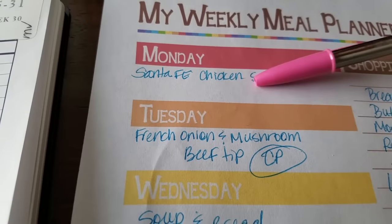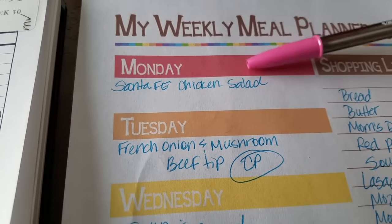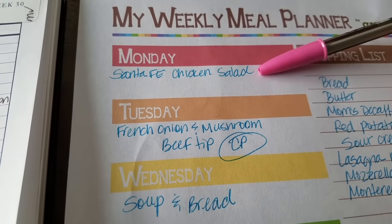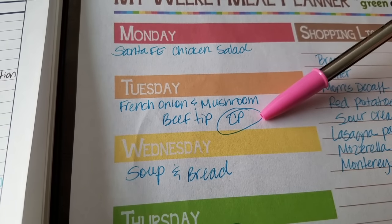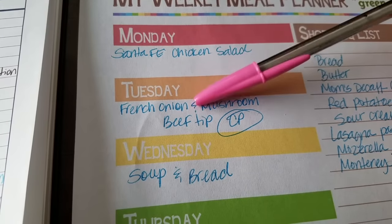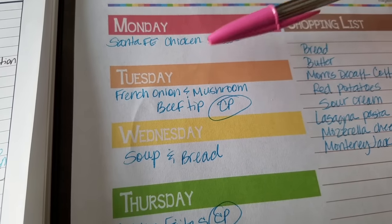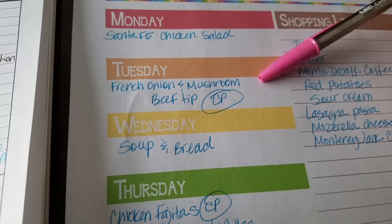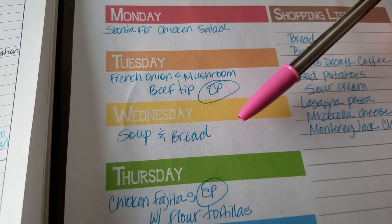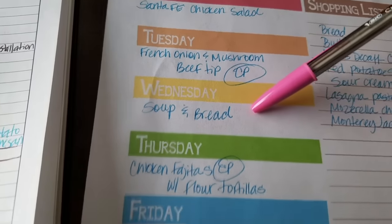That is something we always do on Wednesday, to keep it light in the middle of the week. Last night I made this awesome Santa Fe chicken salad. We had that for dinner last night. Tonight in my crock pot I'm having French onion and mushroom beef tips. And I think I might just use up the rice or the egg noodles. I'm not too sure. And then tomorrow will be soup and salad.